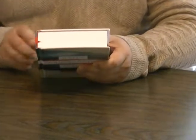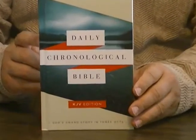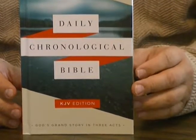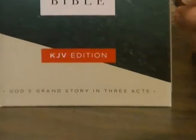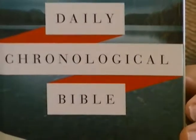They were running a sale on these. It says $29.99 at Family Bookstore. They had these at Family Christian for $5. So that's where I got this. I noticed even on eBay they were $9, $12, stuff like this. So let's take a look on the inside of this.